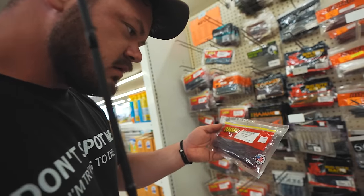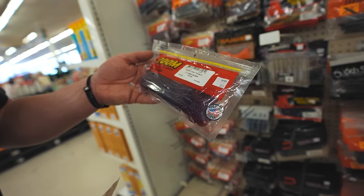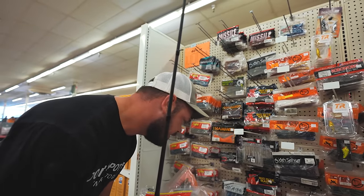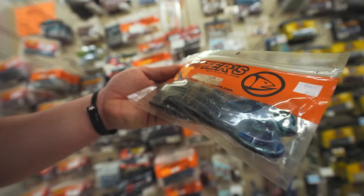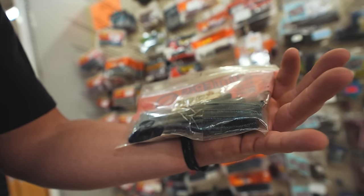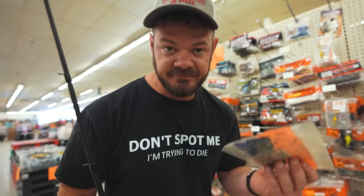Z-Crawl worm plum. Put it in the basket. What is that? Candy bug. Oh, no. I think this is the color Trey told me was absolute gas. Dude, Trey, if you're watching, let me know if this is gas. But we're going to buy it anyways. And I fully expect you, Trey, to steal this out of my tackle bag the next time I see you in a couple days. So please don't steal my baits from me, Trey.